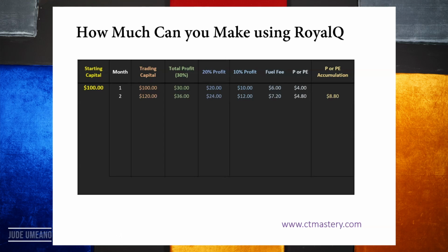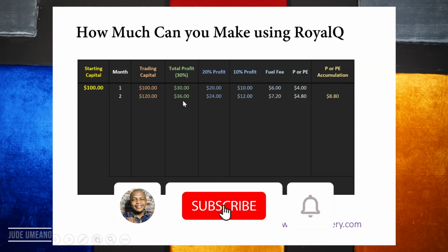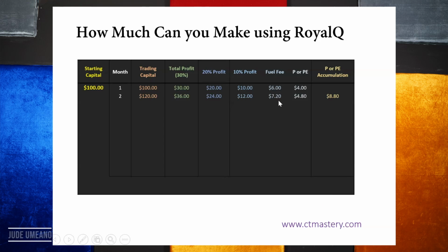So the second month, you see that this $20 is added to this $100 to make this trading capital for the next month, $120. So we're having 30% profit now to be 36, which is 24 plus 12, and this 12 is broken down to 7.2 plus 4.80. So this accumulation now is this plus this. This one is actually another fee we pay in RoyalQ.